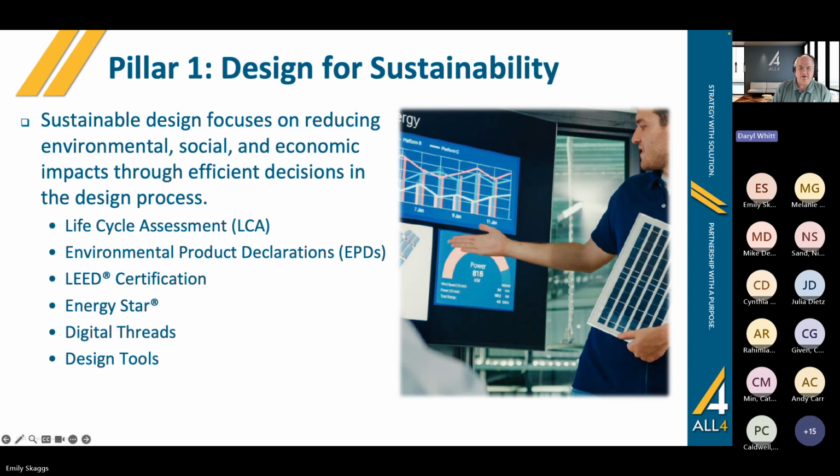Energy Star, we talked about it. It's unfortunate that that may be going away under the new administration, but Energy Star is still an important tool for evaluating the energy efficiency of both our manufacturing operations and our products. And hopefully that will stay in place, but certainly the tools that are used through Energy Star will continue to be of value.